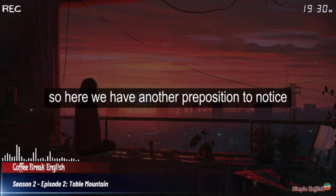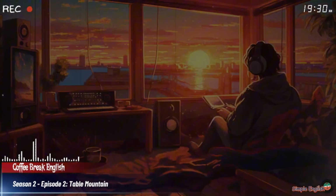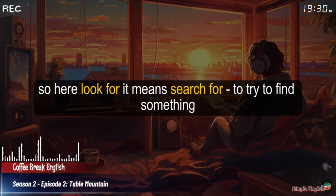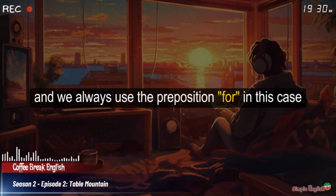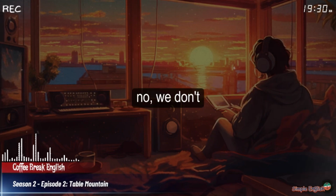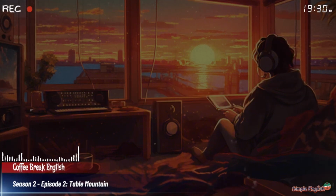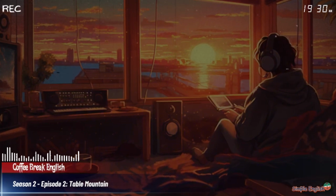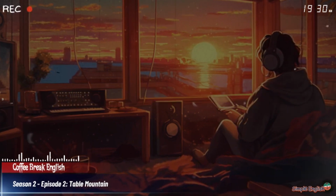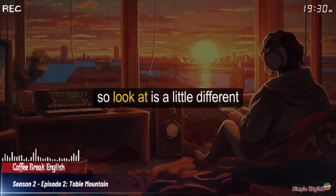Yep, so here we have another preposition to notice. You can look for ostriches. So here, look for means search for, to try to find something. And we always use the preposition for in this case. So do we always use for with look? No, we don't. There are other prepositions that we can use, but that would change the meaning. For example, if we say look at, as in I am looking at you now, Mark, that just means I can see you. It doesn't mean I'm searching for you. So look at is a little different.